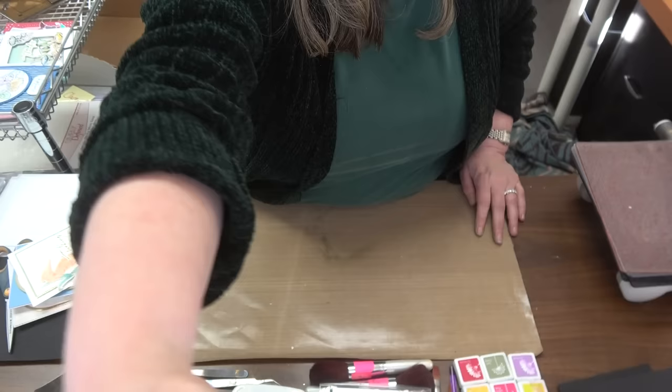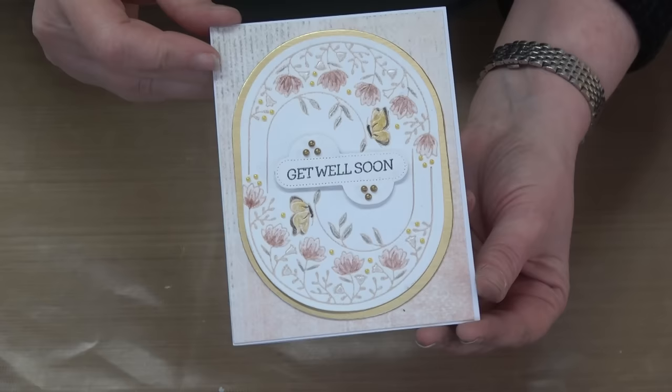Zoom on in. And down. See, I got my green shirt on. I got my green sweater on. Okay, so a couple samples just to give you an idea. Collection is really pretty. Just beautiful.